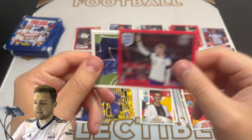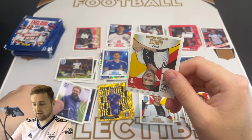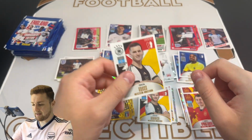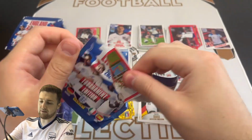Got a Cole Palmer in action sticker for England there. We then got a Gareth Southgate sticker, which goes at the front of the album. Also got there a Joshua Kimmich of Germany, a Mike Maignan of France, and a Pascal Gross of Germany. So, yeah, not doing too badly with this.